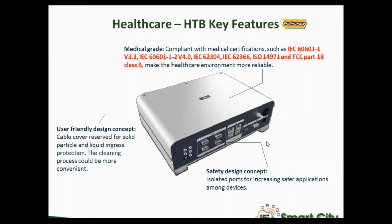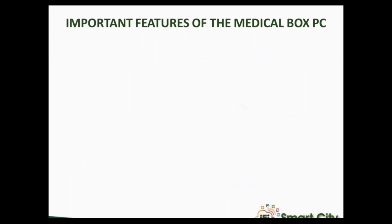Thus, isolated ports should be the standard specification for comprehensive protection against electrical surge. Furthermore, we are devoted to providing user-friendly designed products to the customer. Fanless and cableless design ensures extended long-term usage and brings more convenience while cleaning. Rich I/O and expansion slots provide maximum flexibility in real-time situations.